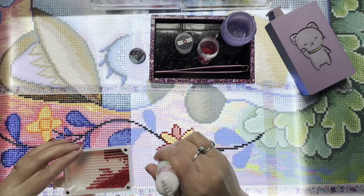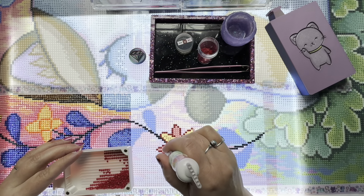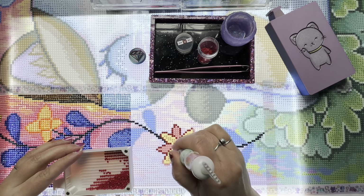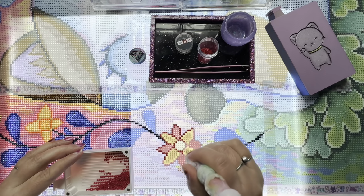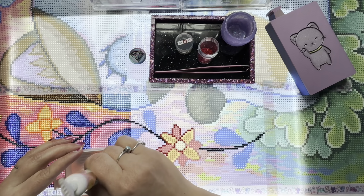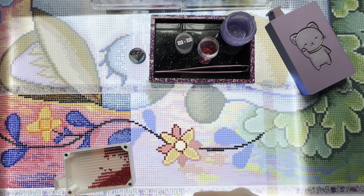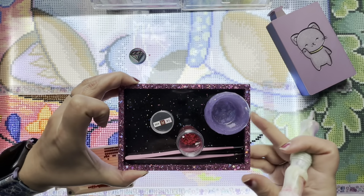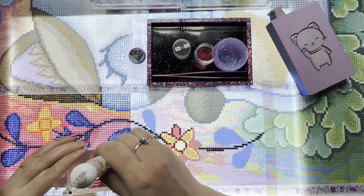So my friend slash coworker, I did put her little gift bag together. I meant to record or at least take a picture of what I put in there, but I forgot. I'm so sorry, but I will tell you what I put in there. And then I did happen to ask her what she enjoyed after she looked through everything and started using everything. So I made a tray and it looks just like this one that I'm using right now. I made one exactly like it.